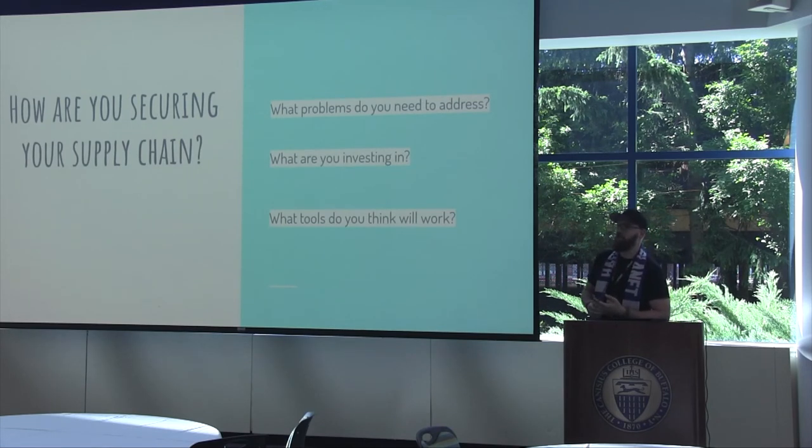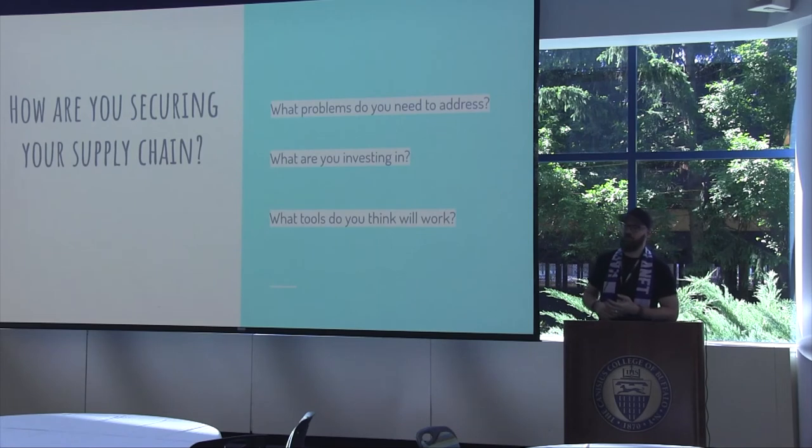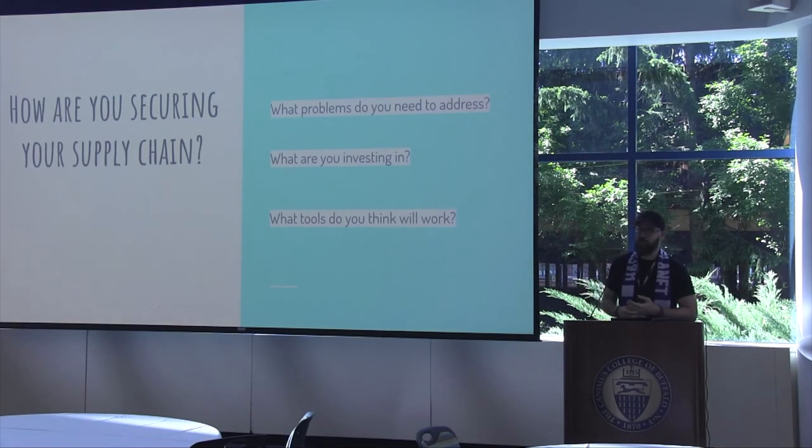Yeah, an old container that just hasn't been updated. Exactly. It's just riddled with vulnerabilities. You've got criticals that have been there from 5 years ago. They haven't been patched. You've got no visibility. You don't know how to do it. Yeah. I mean, how do we solve that? How have other people solved that?